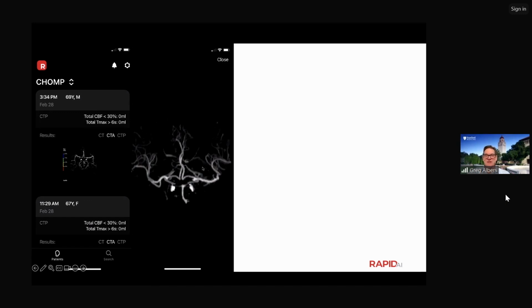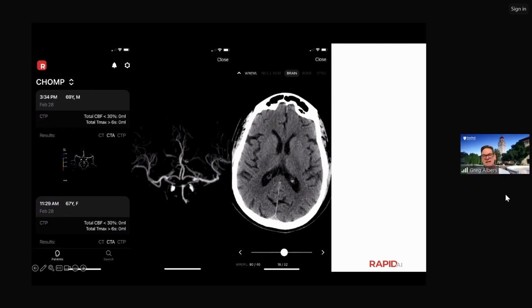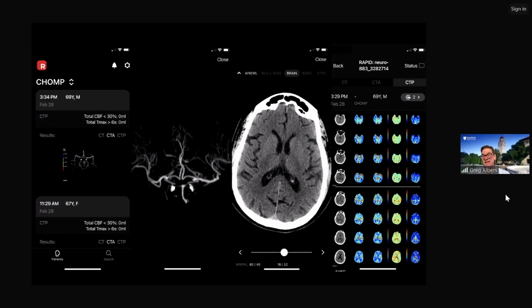So I can start tapping through those. I can get to the source images. I can rotate this around, and I see there is no occlusion in the intracranial or extracranial vessels. I can look at the non-con CT, window and level it, and notice there's a beautifully normal non-con CT for this patient with stroke-like symptoms.